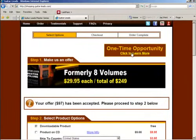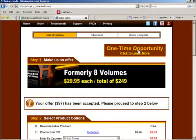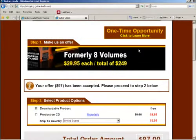The only other thing that I just want to point out to you is that this is a one-time opportunity only, because we've needed to implement a policy to prevent people from putting in $5 and then clicking submit offer, and then us rejecting it, and then putting in $10 and submitting it, and then putting again $15 until they find the lowest possible price. So it's a one-time opportunity, but believe me, any reasonable offer will be accepted.